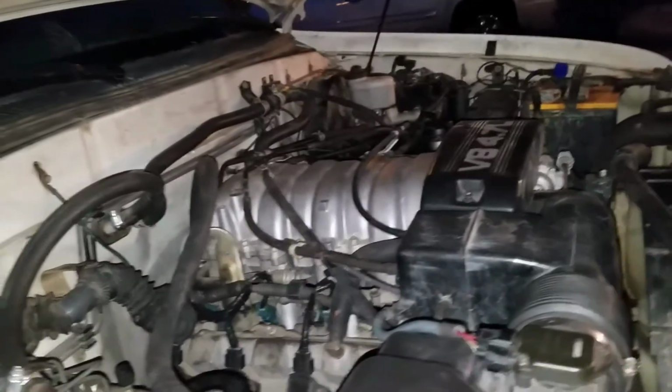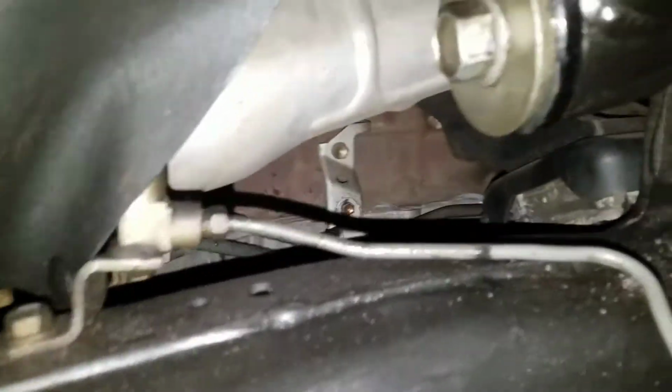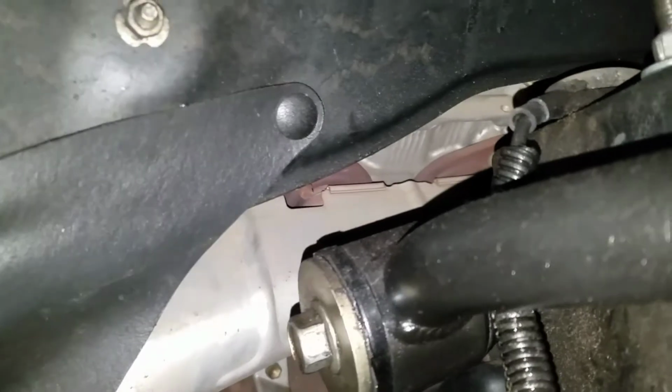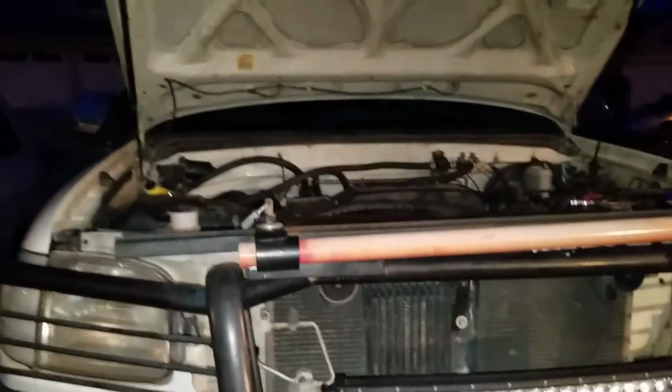I think it's a California engine, and there's no rust on it. As you can see there, there's no rust indication on the exhaust manifold. So yeah, I like the engine. The engine sounds really smooth. It sounds like my truck was when it was really new. And I'll show you how it sounds.